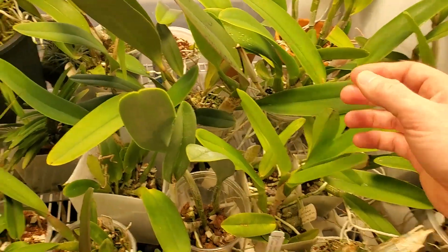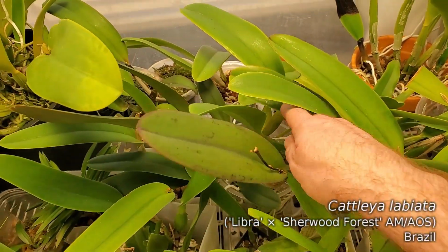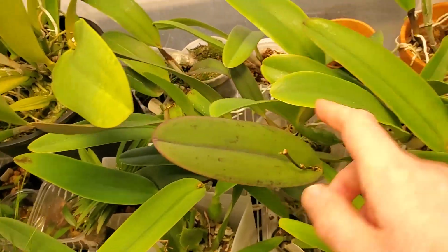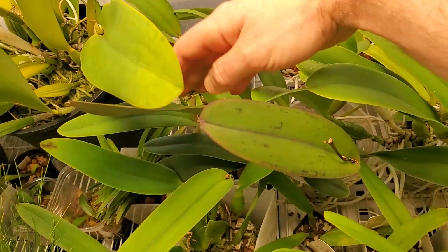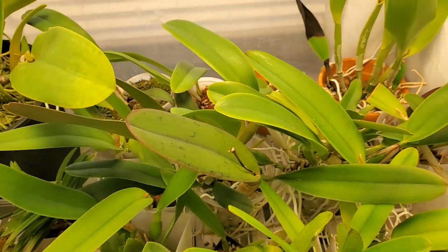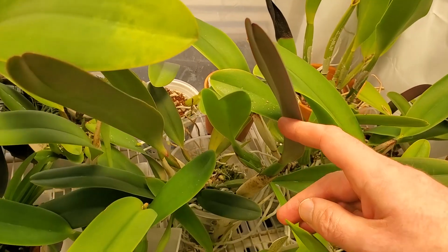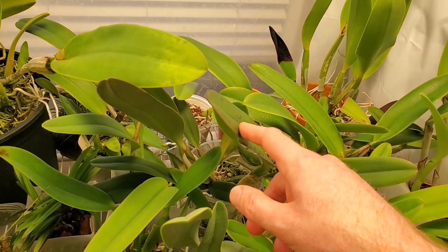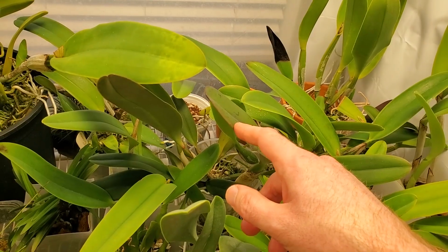Let's see. This Cattleya labiata is a huge plant. This is the trianae next to it, but this and this and this is all that labiata, and it just bloomed with some really nice flowers back in December. That also has a warted parent, and I'm asking 75. That one's from Steve Christofferson.